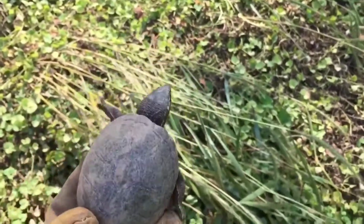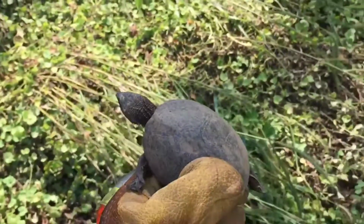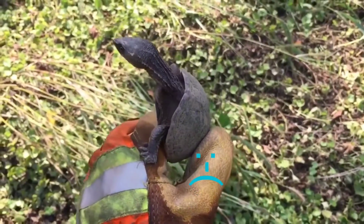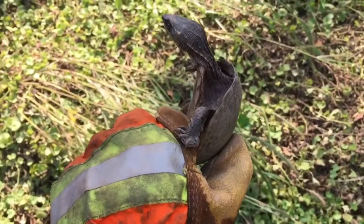I don't know why I'm seeing so many of these right now. Stop it. It's three live ones I've found, and I've also found two dead ones. But yeah, that is just a cool looking little turtle.